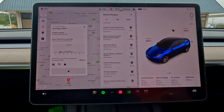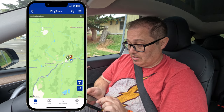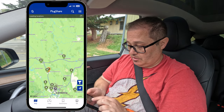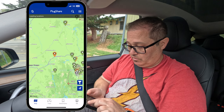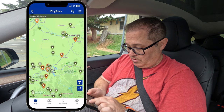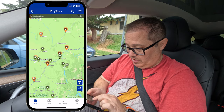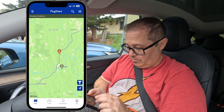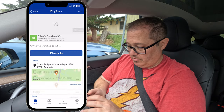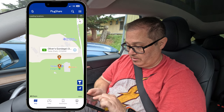Well, it doesn't matter that 5 stalls are available because I need to try the ChargeFox. Oh, you know, I should check. I'm an hour away or even more, but I should check now in PlugShare if the Gundagai ChargeFox charger is in use. Where in heaven's name is Gundagai? No, that's Shepparton. I'm really bad with Australian geography. Oh, there we go. No, that's the Tesla one. So we need to zoom right in because when I say next to each other, they are right next to each other.